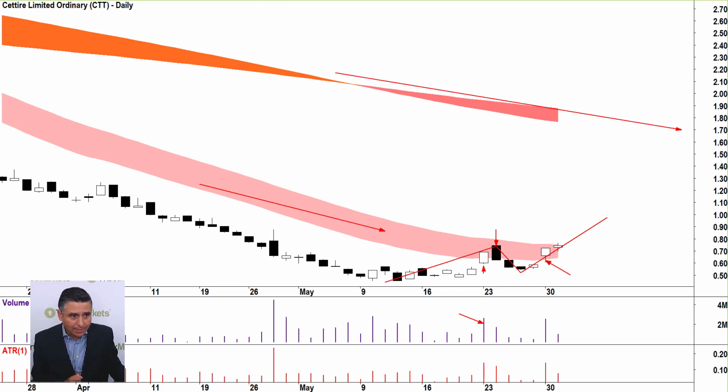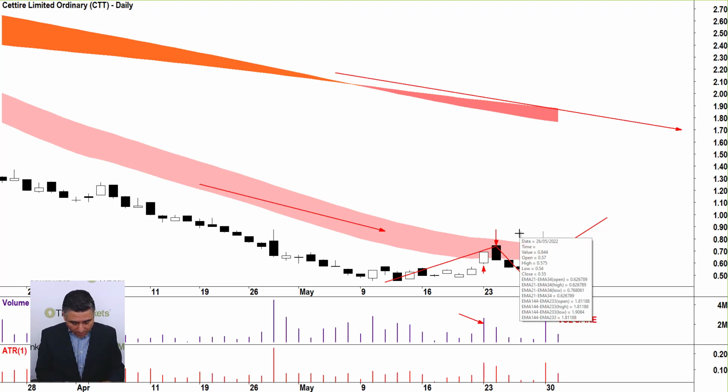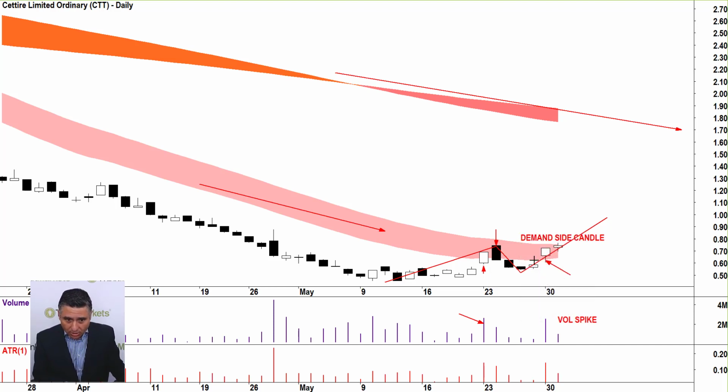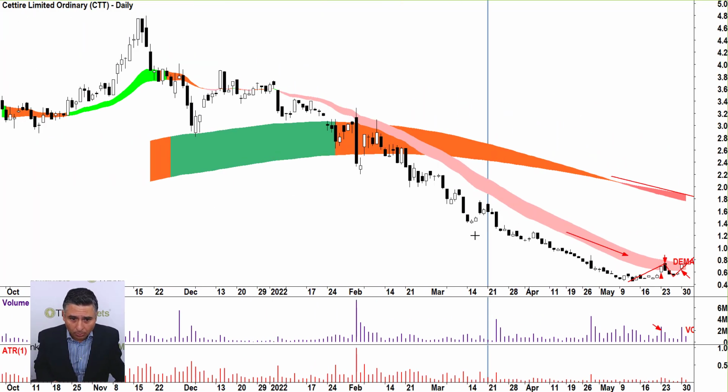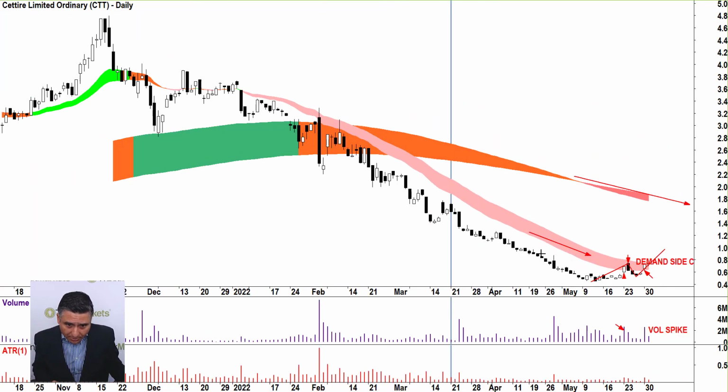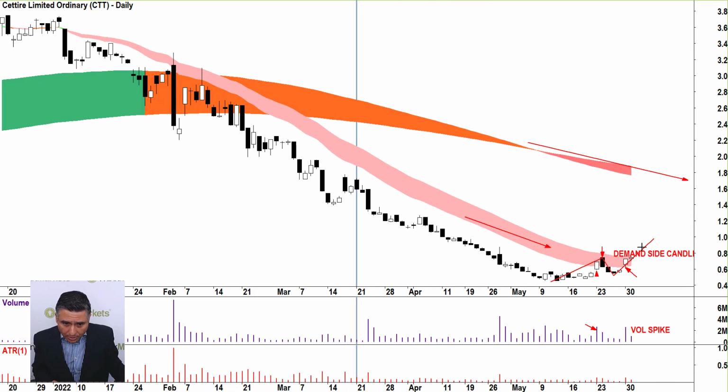So when I see this volume spike here off a low base with this demand side candle, in a downtrend, I see supply removal. So I like this one. I'm not going to call it a buy, but I can upgrade it from what, let's face it, if you know me, I would have called a sell for months and months now. But I can certainly get to a hold on this one.